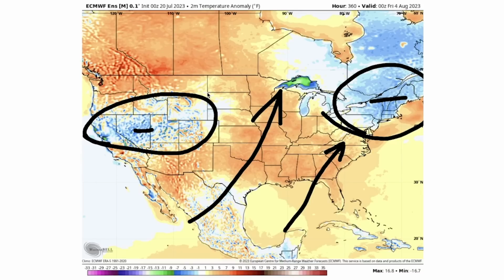It is a very interesting pattern. It is a very transitioning pattern, and it isn't really sitting in one position. It's really moving around and getting us into some different patterns for sure. So it is going to be a roller coaster. I'm looking forward to tracking it with you guys.